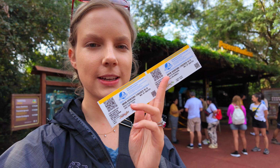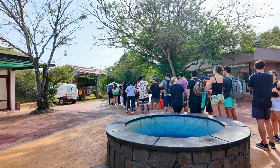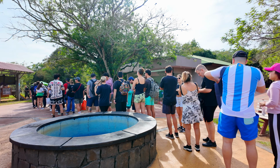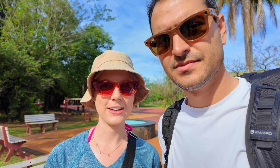So we just picked up our tickets from that kiosk, and then we're gonna go to the meeting point, meet there at 10:15. We're going on an amusement ride. You know, I feel like we're in Busch Gardens, a theme park in Florida.